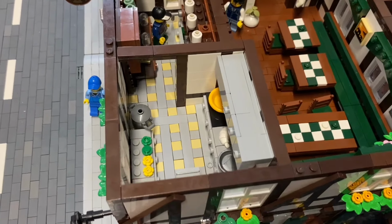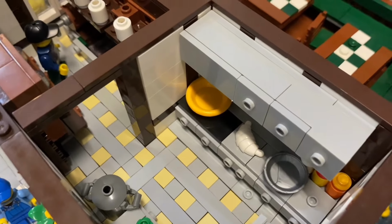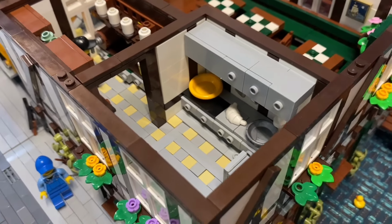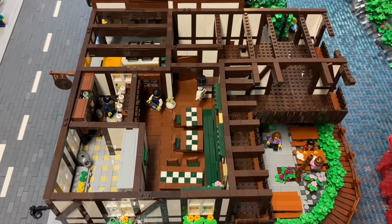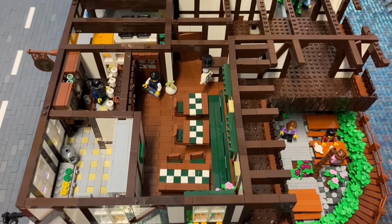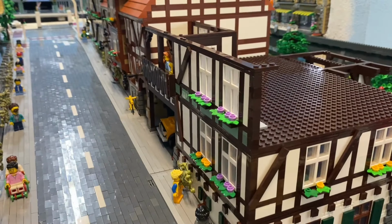I need to find red tiles for the floor. Currently I have dark green, which somewhat matches the overall theme. In the kitchen, I've continued to tile the floor, and added appliances like a stove, extractor hood and cabinets, and a small counter. That said, the tavern should be mostly finished, except for the tables and benches, which are still to be changed.